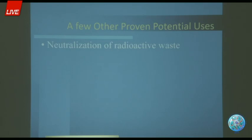So other proven uses, they have neutralization in seconds. They can neutralize concentrated radioactive waste. I haven't seen a way to neutralize, using the gas or this technology, ambient radioactive materials, but concentrated materials, you can get a 97% reduction in practically seconds using a technique that Yul Brown discovered and was using. And this has been proven by even government agencies.